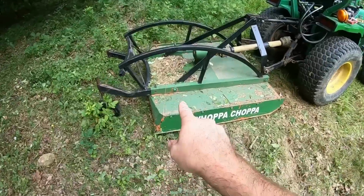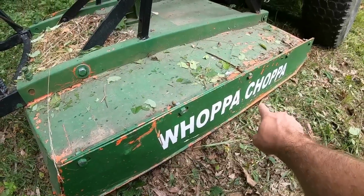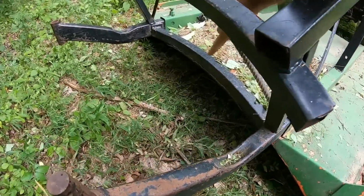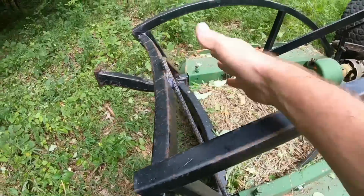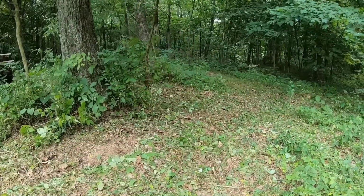So this is a King Cutter 4-foot bush hog that we renamed the Wappa Choppa because we cut the back out of it. So the blades stick out just a little bit on the back side, and we welded this little push bar on so we can take out little saplings like that.